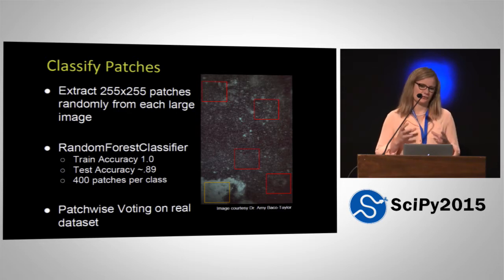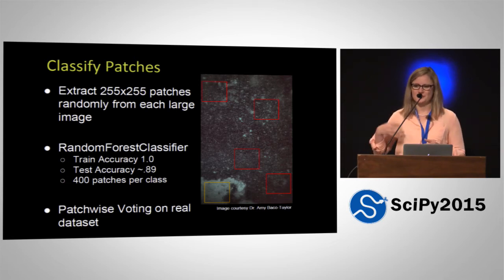On the patches that I took to train the classifier, I grabbed really good representations of each class. You can see the red boxes were ones that I chose, and these were illustrations of coral. And then the yellow box down in the corner was sand. For this particular problem, I had 5 classes. Then to determine what new images would be classified as, I would grab a handful, I think my N was maybe 5 or 6 patches from a new image that I hadn't seen before, and use patch-wise voting to determine what that image would be classified as.